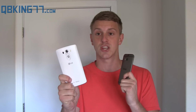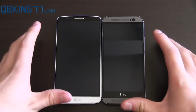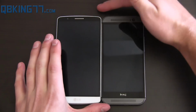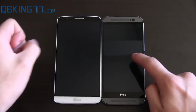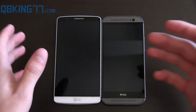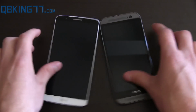Like I said, LG G3 versus HTC One M8. Alright, so the first thing I want to talk about is the design and build quality of the two devices. As you can see, they're both about the same height actually. However, the screen on the G3 has a 5.5-inch display and the M8 has a 5-inch display. So larger screen, however the body's a very similar size. Now that's being attributed to these speakers, which I'll get to in just a second.